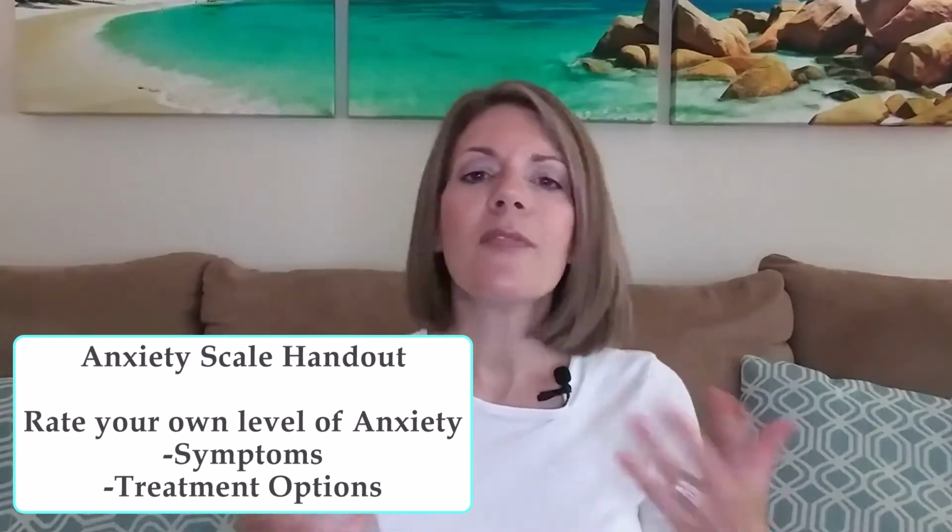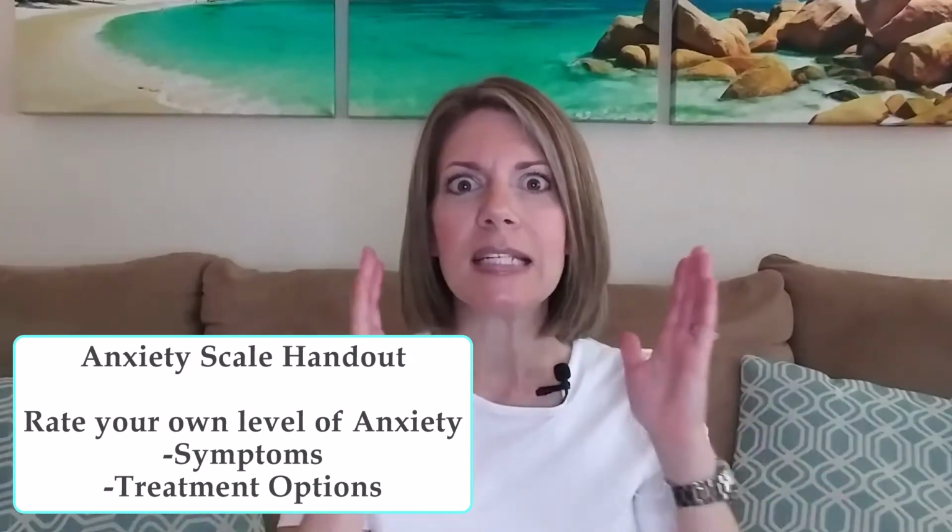Today, I wanted to go over one of the handouts that I use in counseling sessions. I'm a very visual learner myself, and I just feel like it's easier when we can see something and learn from it and apply those tools to ourselves to reduce the symptoms that we're having. Today, we're going to go over the topic of anxiety. Anxiety is fear, apprehension, worry. We're going to look at what are the symptoms that you've been experiencing.